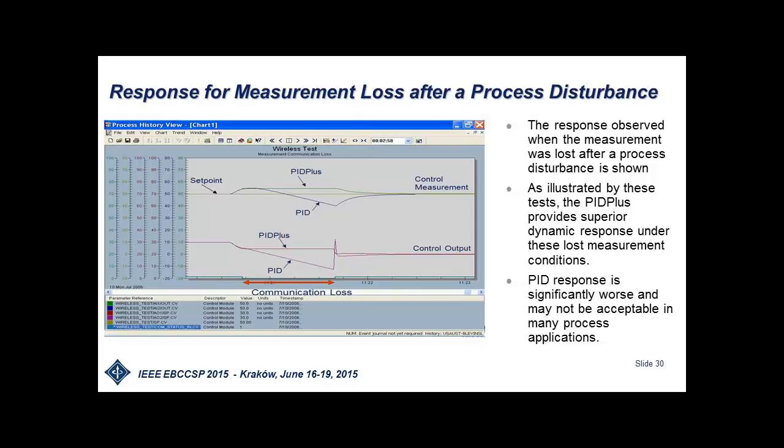So we tell people that if you're going to use PID, because maybe you have a slow process where you can get a measurement update at least 4 times over your process response time, then it's critical that you put in logic to shift that control to manual if you lose communications. If you don't, you get that kind of thing. But with PIDPlus, it just automatically handles it the way it's structured there.